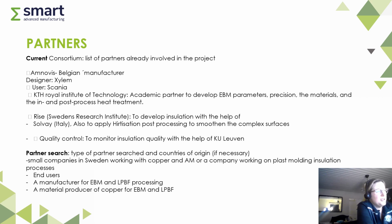So, partner search: we're looking for small companies in Sweden who could help with working with copper additive manufacturing, or a company working on plastic molding insulation processes. In any country, we're looking for end users. Also a manufacturer for EBM and LPBF processing in any country. Or in any country, a material producer of copper for EBM and LPBF.